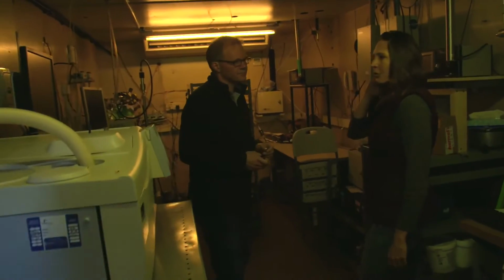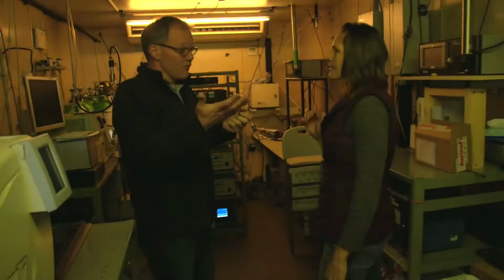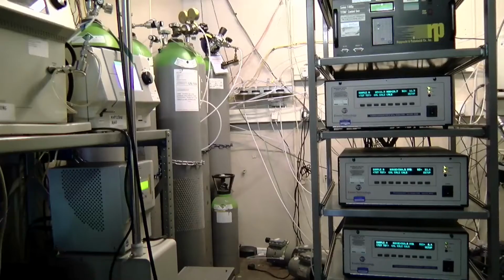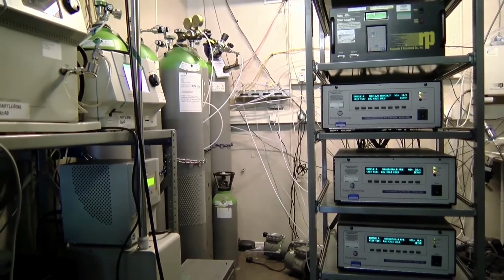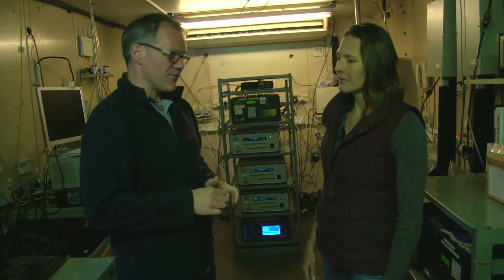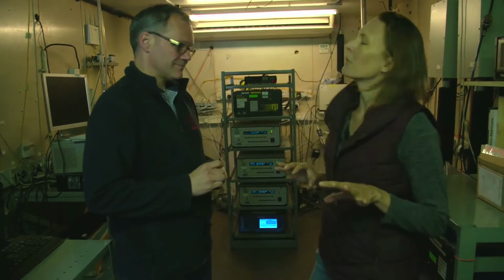Right, so what have we got in here then? Okay, well, as you saw on the roof, we've got lots of size selective inlets that are pulling air down. So inside here we've got lots of big pumps that are pulling air into our different bits of equipment. And what are these bits of equipment? What have we got here?